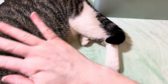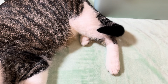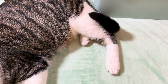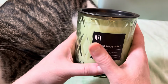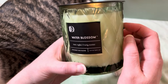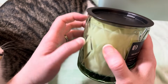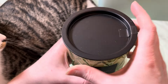You can see Mabel has just made herself at home right here. Okay, a few other things to show are some candles that I bought. Here's one in particular. It's called Water Blossom. It's in this gorgeous green glass, which I really like. I can definitely see myself holding on to that, even once the candle's burned.